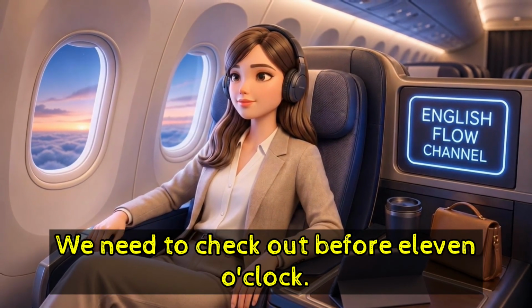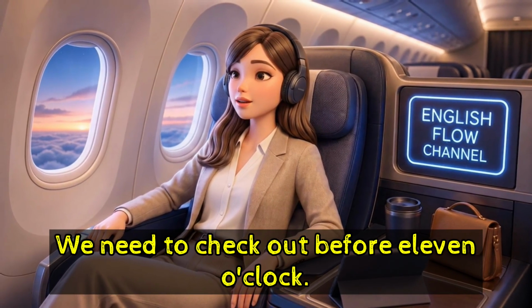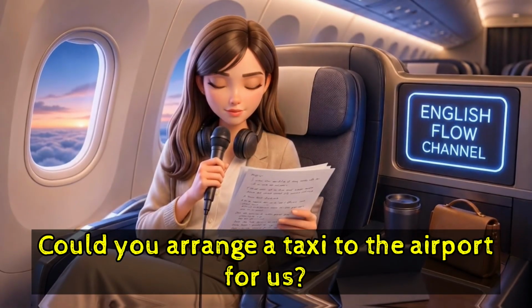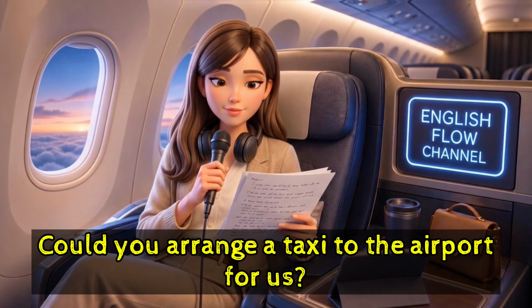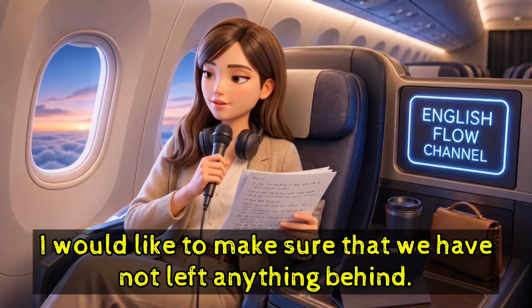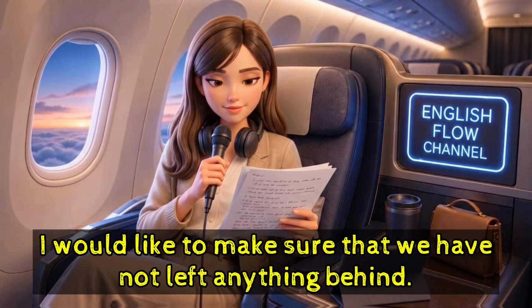We need to check out before 11 o'clock. Could you arrange a taxi to the airport for us? I would like to make sure that we have not left anything behind.